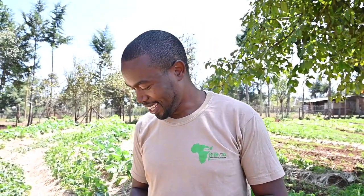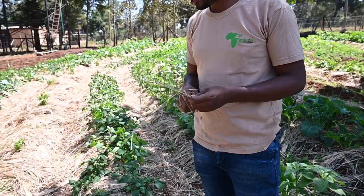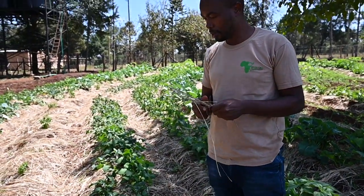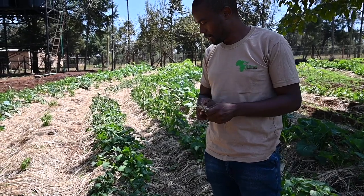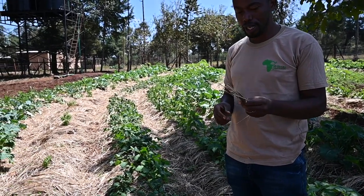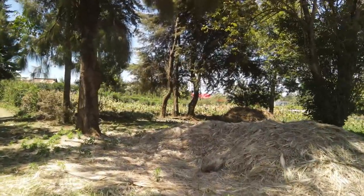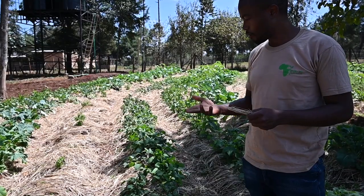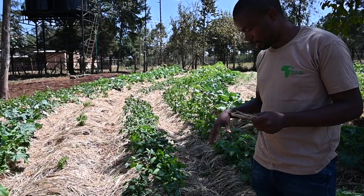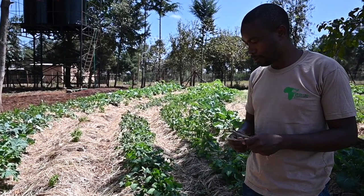Over to you. So here you've got this stuff. So this is straw or grass. This we had to bring in on the farm. We didn't have it. So these are what we are using for mulching. This is just dry straw. We are using mulching to reduce evaporation, covering the soil, keeping it cooler. And then over time it's going to decompose. There are some places that you can see termites. So termites will be helping in breaking it down.